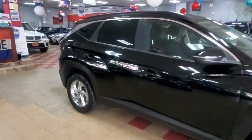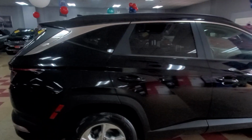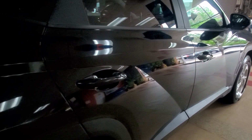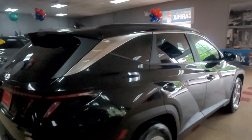2022 Hyundai Tucson SE. So here we go. Again, walk the body panel as you can see. Car is in impeccable condition. Not a scratch, not a dent, not a ding, nothing.